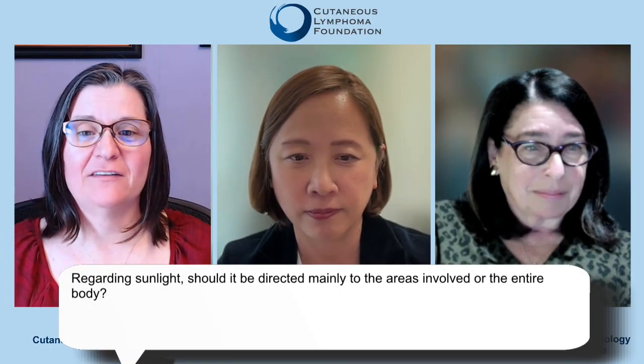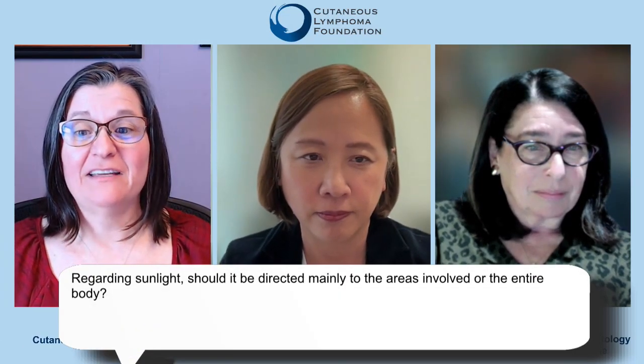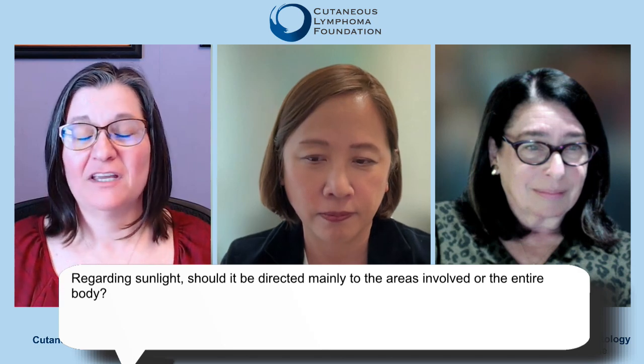When we talked earlier about going out in the sun, should you be directing it mainly to the areas involved or the entire body? Well, it depends. I would suppose if you have very limited, like just 1 or 2 patches, you could just expose those areas. The tricky thing about CTCL, though, is that once it retreats from the areas being exposed, sometimes it likes to run and hide in the covered areas. So what I usually do is it depends on the patient's body surface area of patches and plaques, and also just what those patches and plaques are doing. Are they just sitting there?